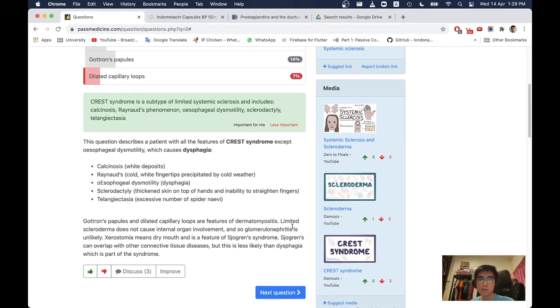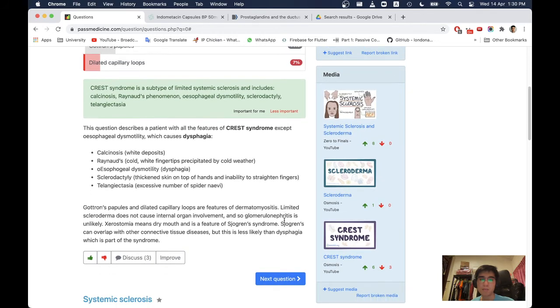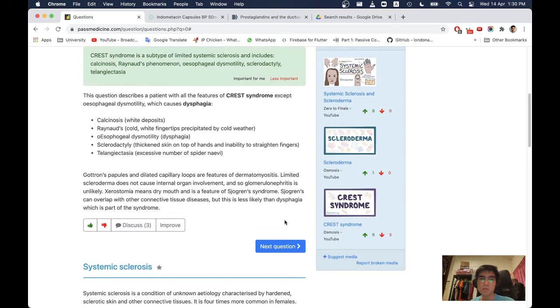Calcinosis, white deposits. Raynaud's, cold white fingertips precipitated by cold weather. Esophageal dysmotility, dysphagia. Sclerodactyly, thickened skin on top of the hands and inability to straighten fingers. And telangiectasia, excessive number of spider nevi. Gottron's papules and dilated capillary loops are features of dermatomyositis, really. Limited scleroderma does not cause internal organ involvement, and so glomerulonephritis is unlikely.